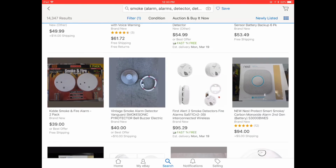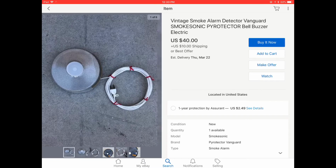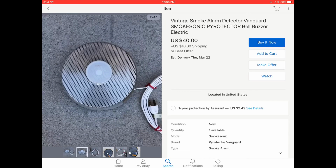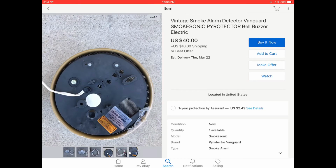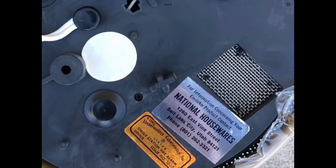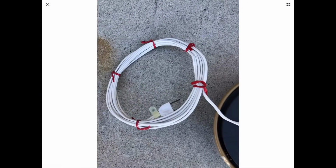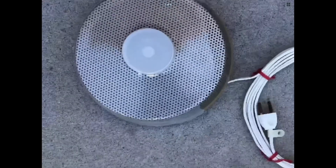Really cool old Vanguard Pyrotector. As you can see, it's got a buzzer or bell on it, so it's probably got an electromechanical horn. And once this image cleared, you can see right there on the right, I think that's the horn. As you can see there, Deco Products, National Housewares. That's pretty cool. Maybe. You can see there, it's line cord powered.